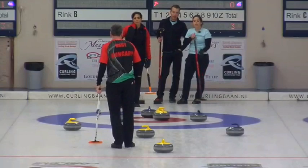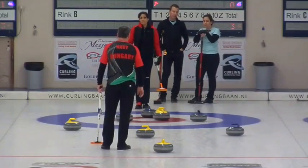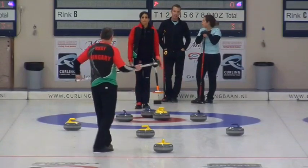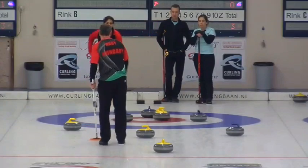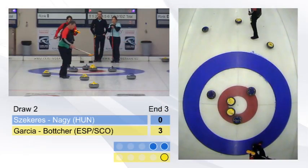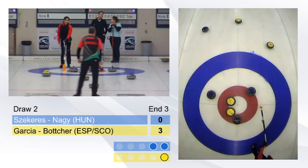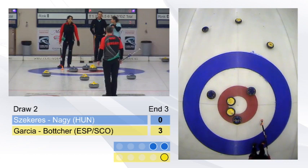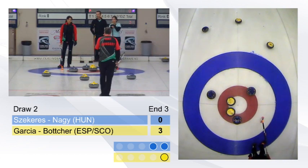Well, they don't have the best angles, eh? And your scoring zone gets really small, so it's hard to get to. A lot of teams would have been tempted to just move one of those blue ones and hit and roll in. But Brendan's had a really good draw weight, so he's chosen to just throw up a guard and protect his own. Something you see more in mixed doubles than you do in men's and women's play.